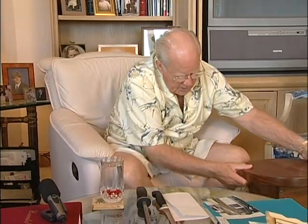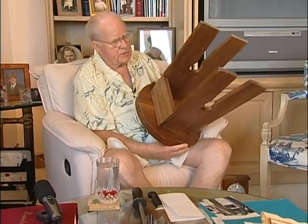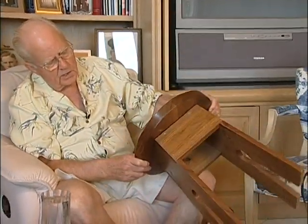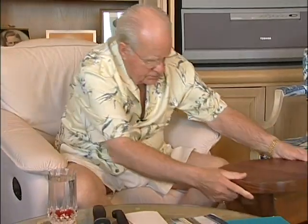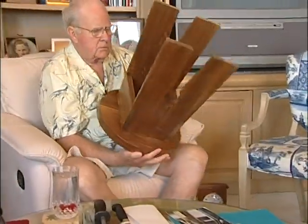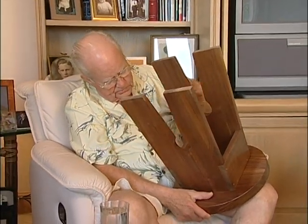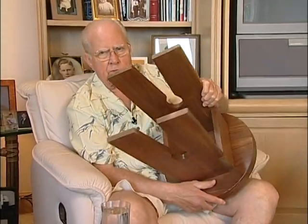And of course, what other things do I make? Here's a little stool that an elephant could sit on. And this again is solid walnut. So you make the top and you make the legs, cut the legs out, and then you attach the top with screws, 4 screws that hold the top.